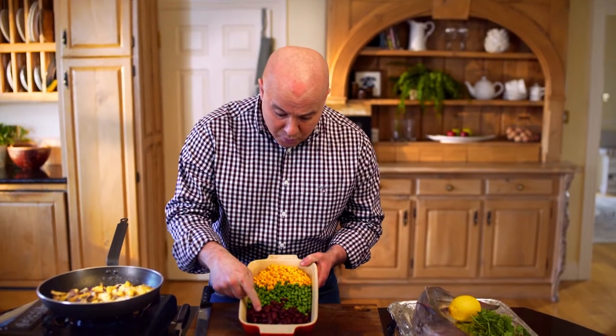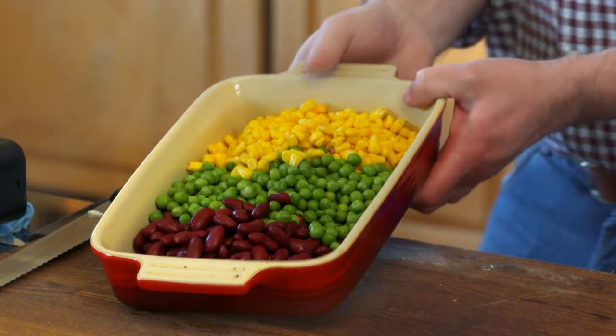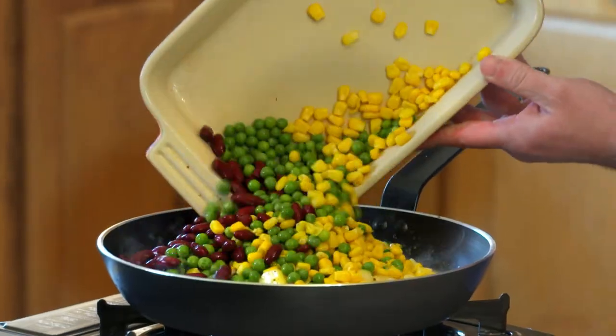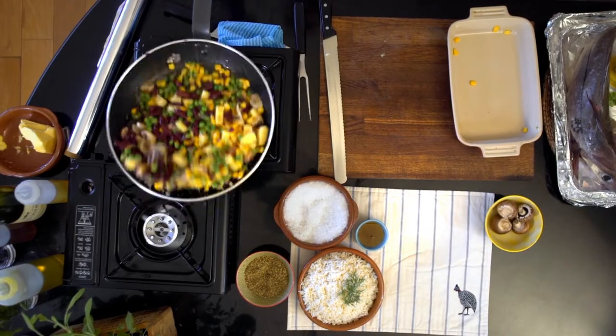But for today, I'm using beautiful red kidney beans, frozen peas. That's right. I don't care what anyone says. We all have one of these in our freezer. And a little bit of tinned sweet corn. This is such an economical dish. I love it. So in we go. Bang them all in. Shaky, shaky in the pan. But look at that. Mix it nicely.